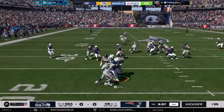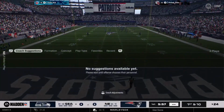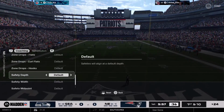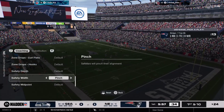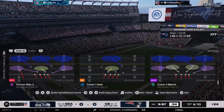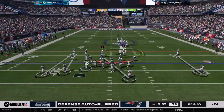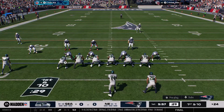Corey Horton now to return it. He'll get this past the 20 before he's brought down shy of the 25-yard line. So here's a 1st and 10 now. They'll start from the 24.